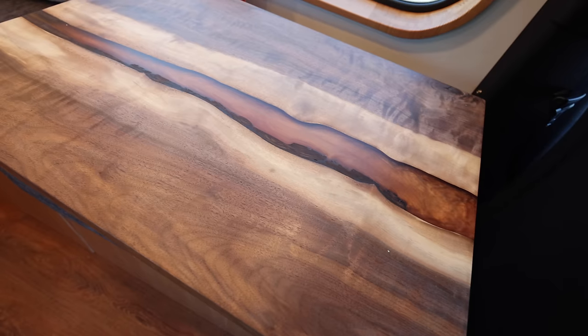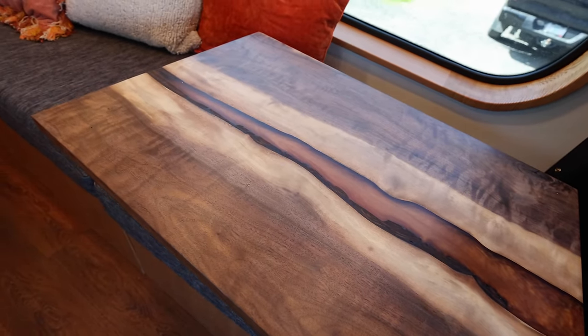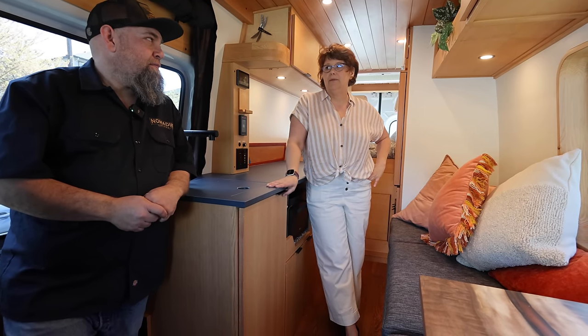How do you like this table that Mark did? I love it. Obviously, it's custom. It's beautiful. I really love it. We've used that a lot already with the van too. It's really handy, it easily moves around, and it's beautiful. It just goes really well with the van.